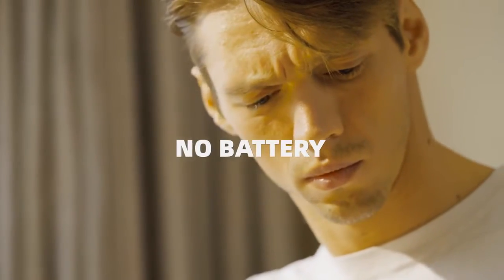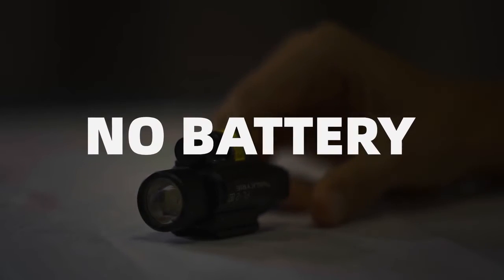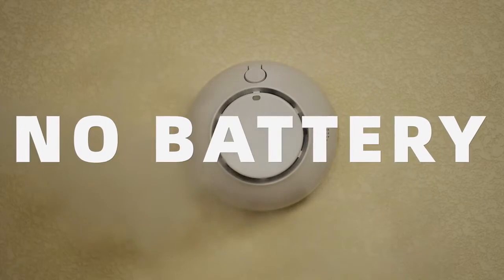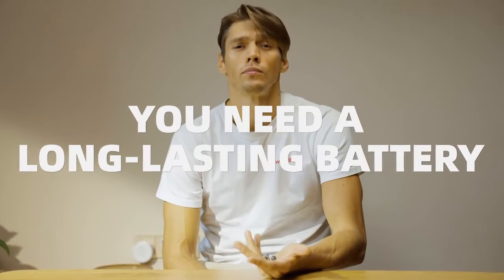No battery. No battery. You need a long-lasting battery.